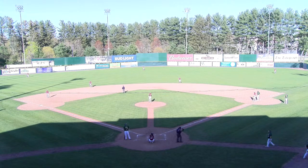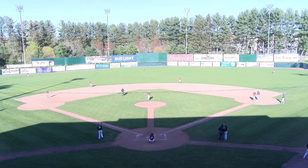And we got a timeout here. I think the umpire wants to talk to the BG coach about possibly all the players talking. Not sure here, but we'll see.